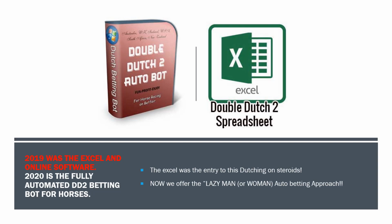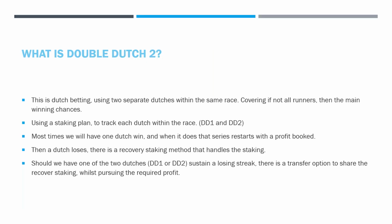So what we've done for you in 2020, we haven't been coughing and sneezing. We have been hard at work with the programmers to develop the automated DD2 betting bot for horses. So now we are offering the lazy man or woman the automatic betting approach using this powerful DD2 staking plan.